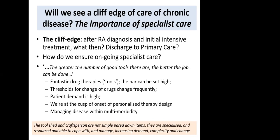And the thing is that we're getting more tools to manage patients much better now. We're getting better drugs. We can target therapies more specifically for rheumatoid arthritis and other arthritis conditions. The thresholds for the changing of these drugs is changing frequently, patient demand is high, and we're on the cusp of the onset of personalised therapy design. So all this leads to quite complex specialist care, and the challenge is going to be to provide this as we're changing a different way of configuring healthcare, more in community situations and with primary care.